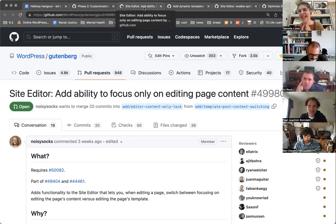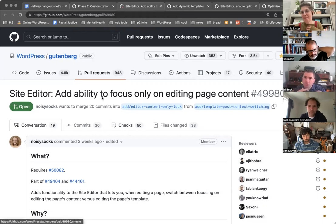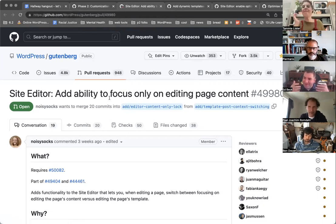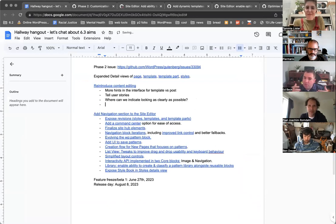No, this is great. Although conceptually, I always worry when you have two very near interfaces that have different strengths and weaknesses. And so one of the questions that I would have is, what is the use case where you would be better off in the post editor versus what use case would you be better off in this other thing that you're constructing, and why are they different?